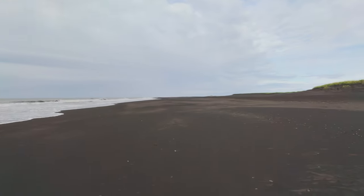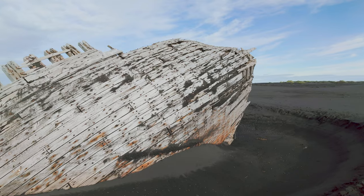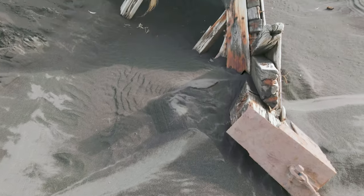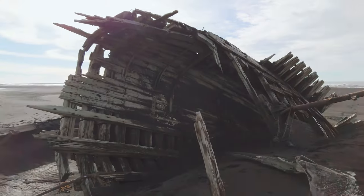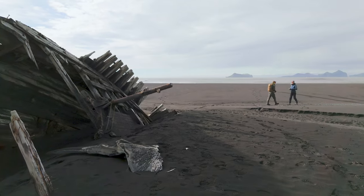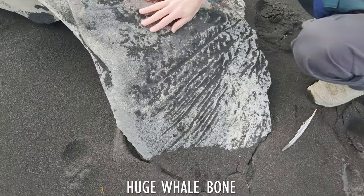Myself and two of my friends made our way to the harbour to catch the ferry to the Westman Islands, but before hopping aboard, I was tipped off to a wooden shipwreck, only a short walk from the ferry terminal. I haven't been able to find much information about this particular wreck, but we suspect it might have been either a fishing or whaling vessel, as there was a huge whalebone right next to the remains of the hull.